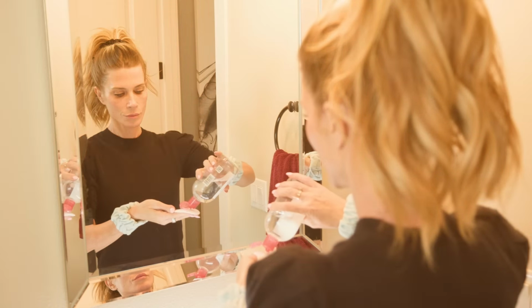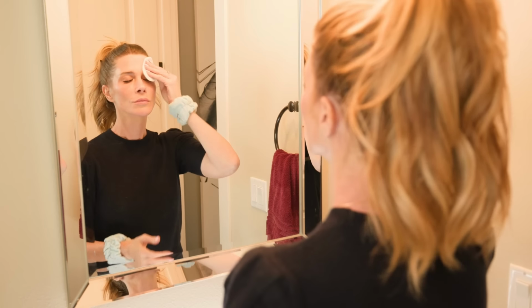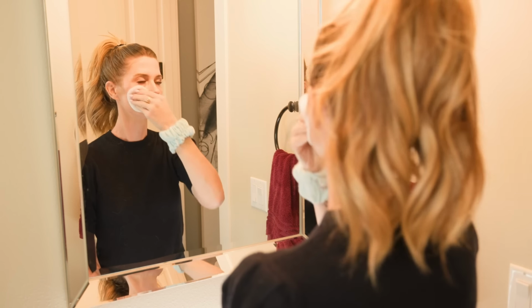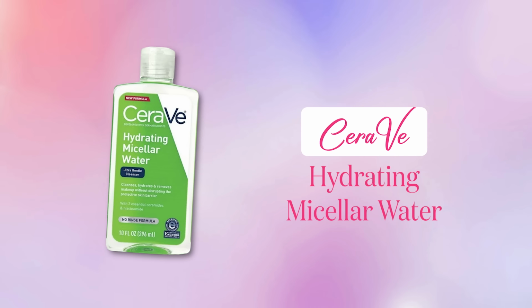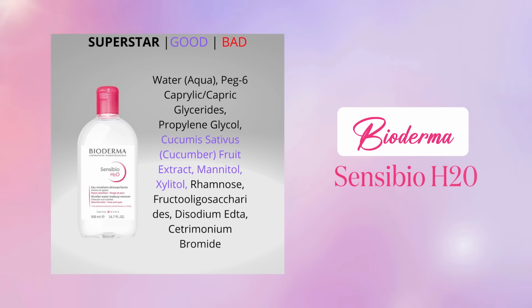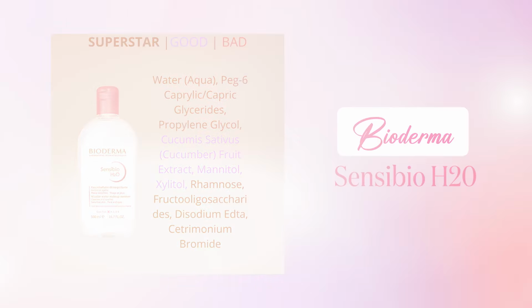So I start with a double cleanse, and I do that because I do wear a lot of sunscreen. So I like to either use a micellar water or I will do a balm or oil cleanser. One of those things comes first. It really just depends on my mood, and anything will work. I really enjoy the CeraVe micellar water. I really do like the Bioderma micellar water. Honestly, any micellar water that you enjoy would work well in this moment.